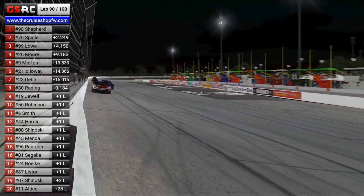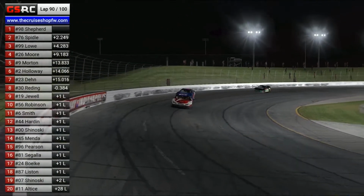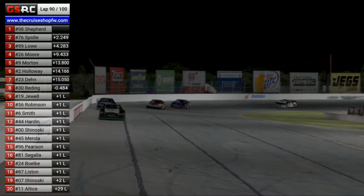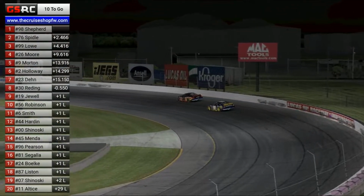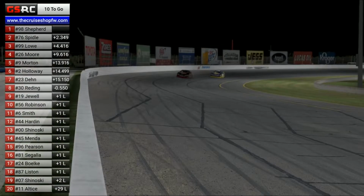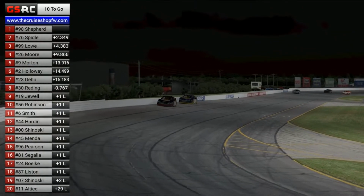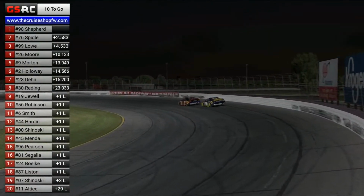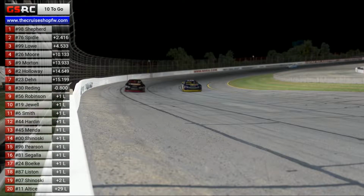Justin Morton completing the pass now, so he will be running in that 5th position as we close in on 10 laps to go here momentarily. It's still J.R. Shepard out in front. He now has a 2.25 second gap over Brad Speidel, James Lowe in 3rd, and Donnie Moore hanging out there in 4th. So a very, very strong top 5 right now. Here is J.R. Shepard continuing to put cars a lap down. He's now working on the 30 of Redding, trying to put him one lap down here tonight.